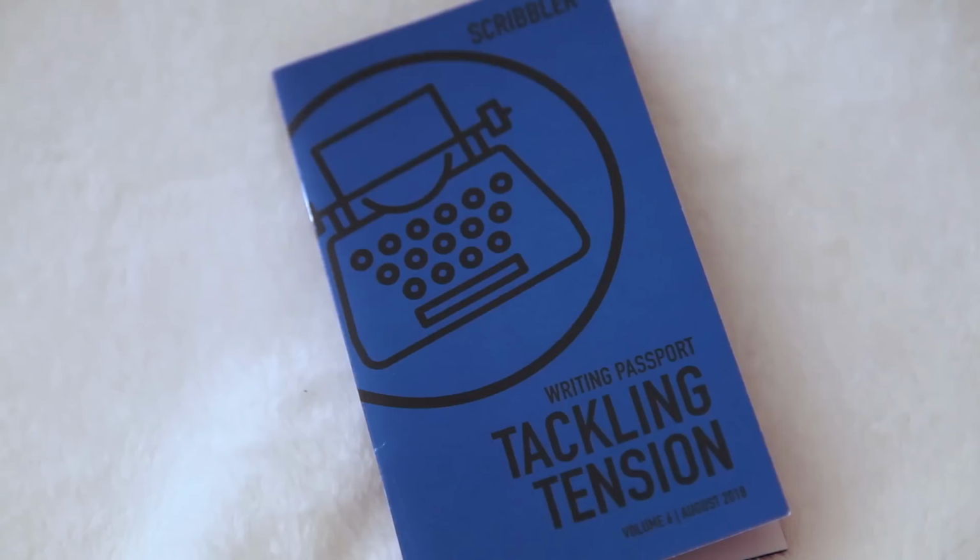Then we have this right here. This is tackling your tension. Tackling tension. So I think the whole theme of this box is tension. In this little thing right here is a word from Scribbler, and I think it talks all about tension and writing tension scenes, which I have to say, not as a writer, but as a reader, I love a good tension scene.